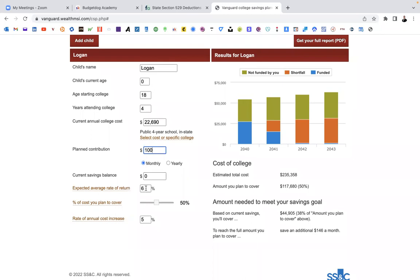Now the expected average rate of return, I did put 8%. They use 6% to be very conservative. I don't think there's anything wrong with a 6% return, because if you do use a target date fund, which a lot of parents do use, 6% is probably very reasonable. I'm going to go a little bit more aggressive, hopefully get 8%, but that could bite me in the butt later. Percent of costs we plan to cover, we determined, remember, about 60% roughly.